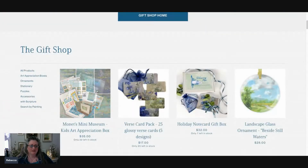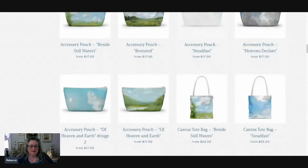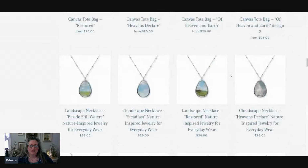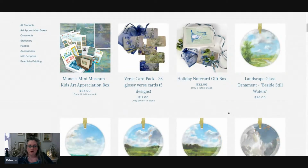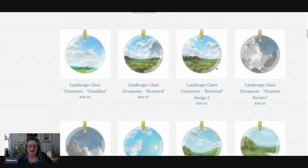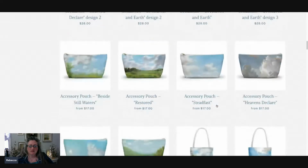So the gift shop obviously has these things we've already talked about. And there's also lots of products that have the Of Heaven and Earth on them. So we have ornaments, and I do want to show you. I have an ornament and I have a necklace here. Actually, I ordered them for myself. So these are glass and they're really nice. They're thin, and I'll show this to you.